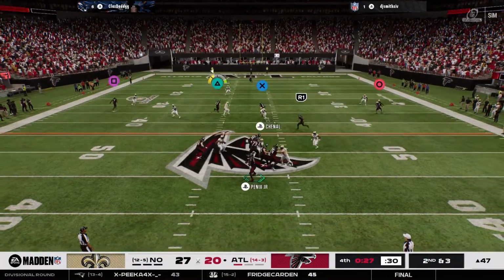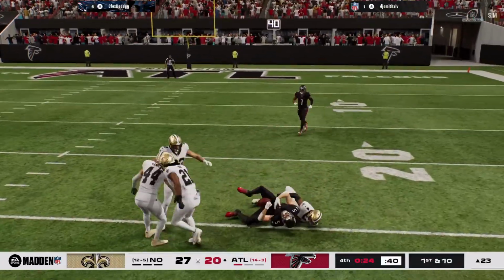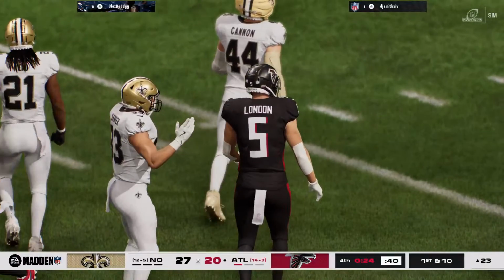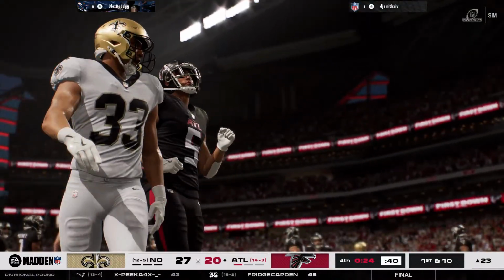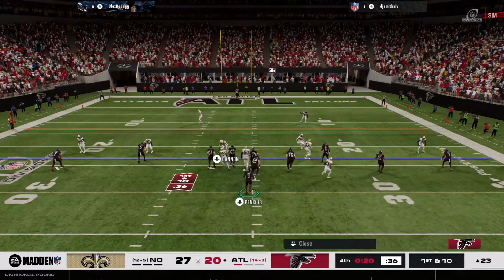He's back to throw. Hitting London coming across the field. And this is going to be another 1st down as the tackle's made at the Saints' 23. And this is obviously a spot where you lean on your stars. Get the ball to them in open space and let them do what they do.